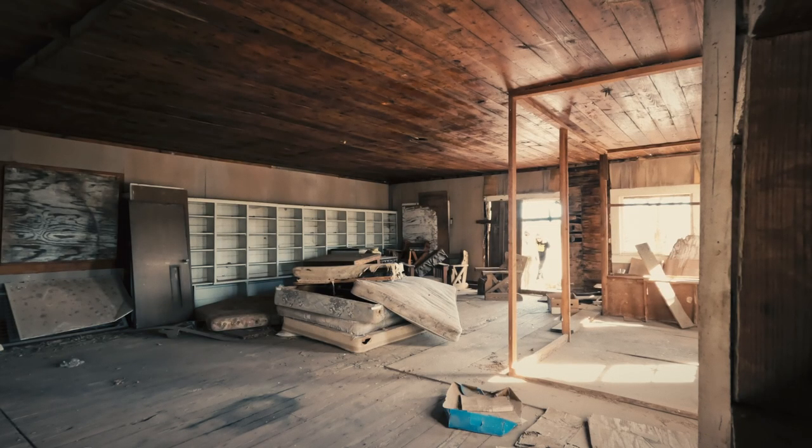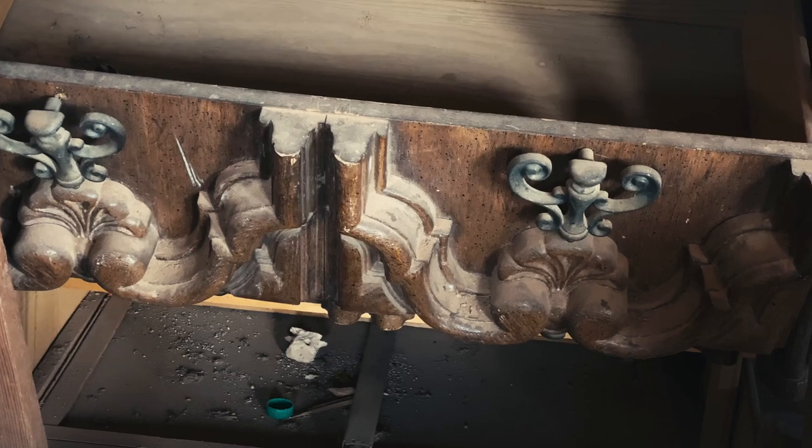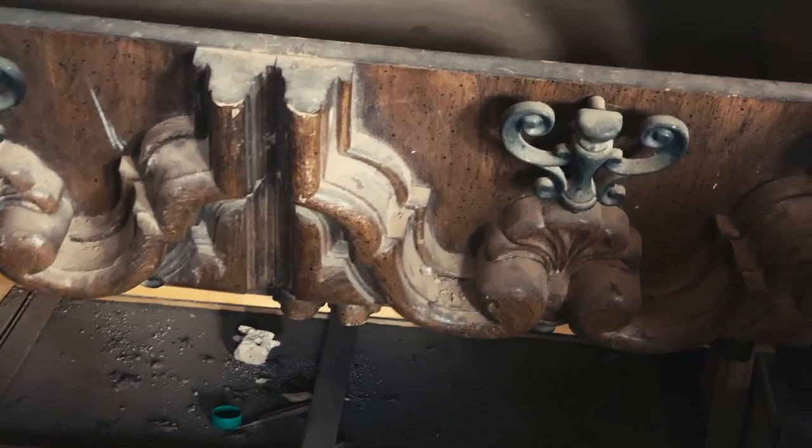UFO. I wonder what store this used to be. Mind that, watch your head. Oh, wow. All right, some furniture. All the shelves for the store, I guess. Yeah. Look at the detail on some of these. What, the furniture? Yeah.